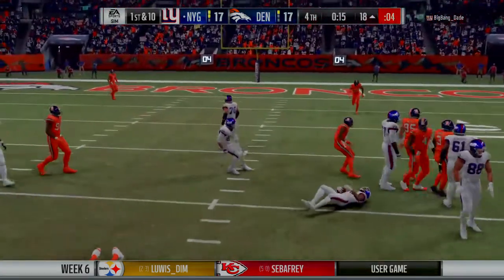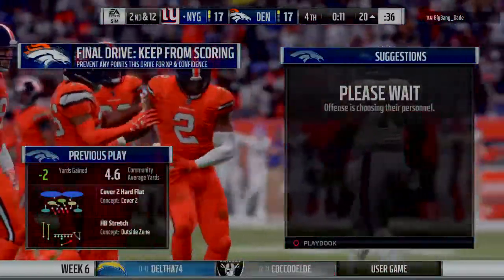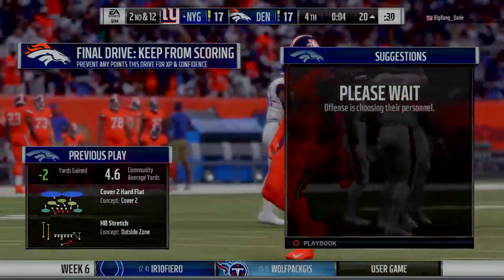On the give, it's Perkins. It's a loss of 2 there, bringing up 2nd down. We can't be totally sure that that was by design, but we do know that a lot of kickers like the ball on the right hash in order to kick the field goal.